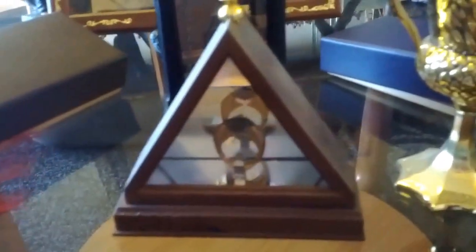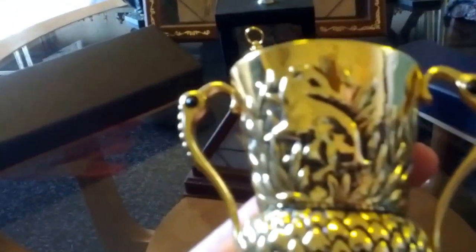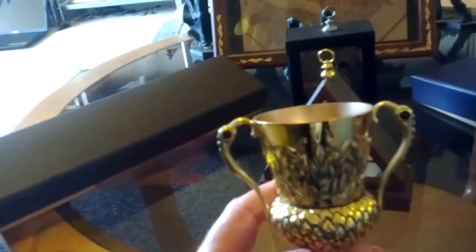It's alright, it's not bad, but here we go, some nice jewellery. The Hufflepuff cup, which is the one that replicates itself in the final movie. It's quite a heavy object. It's nice and polished. Got a badger on it or something like that. I don't know. Looks cool. Cost a few bob. But yeah, there we go. That's from one of the last movies, I believe.